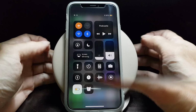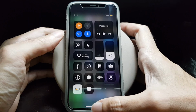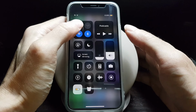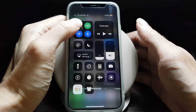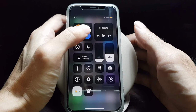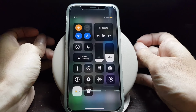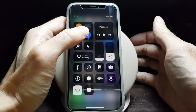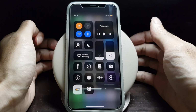Next thing you can do is put the phone in airplane mode. Here it's already in airplane mode, but just to see how it goes. In airplane mode you still have access to Wi-Fi and Bluetooth, but your mobile network antenna will be switched off. So if you have Wi-Fi, you still can use the internet, but your mobile number won't be available.